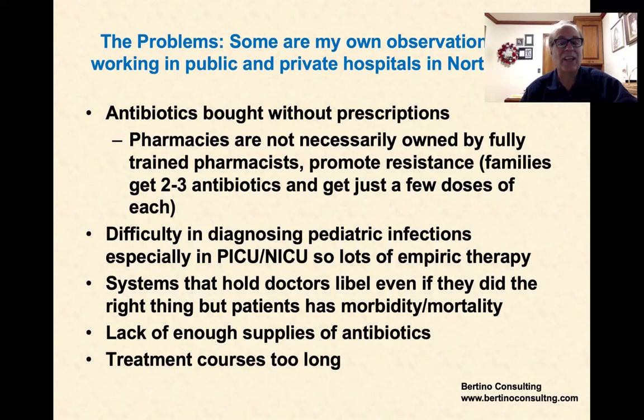Pharmacies are not necessarily owned by fully trained pharmacists. That is a 5-year program. Resistance is promoted. Families go to the pharmacy. They get 2 to 3 antibiotics, just a few doses of each. Patients then present to the hospital with antibiotic-resistant bacteria. Very sick. Next is the difficulty in diagnosing pediatric infections, especially in the PICU and NICU.